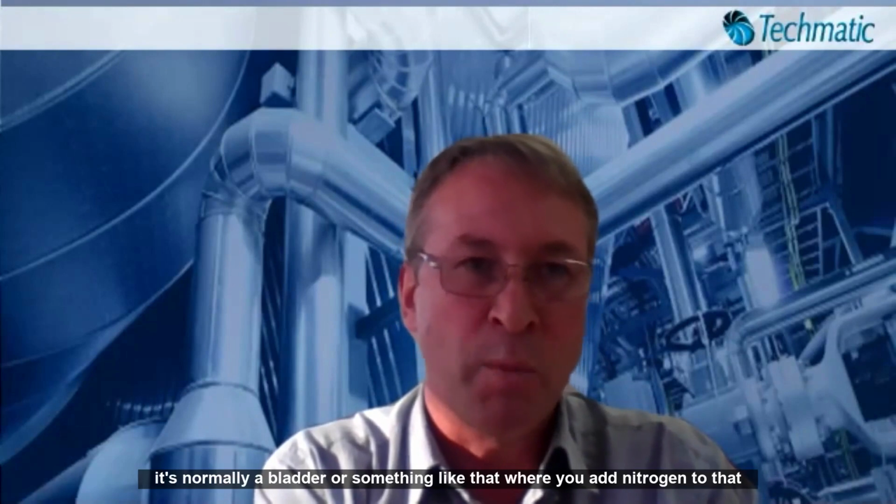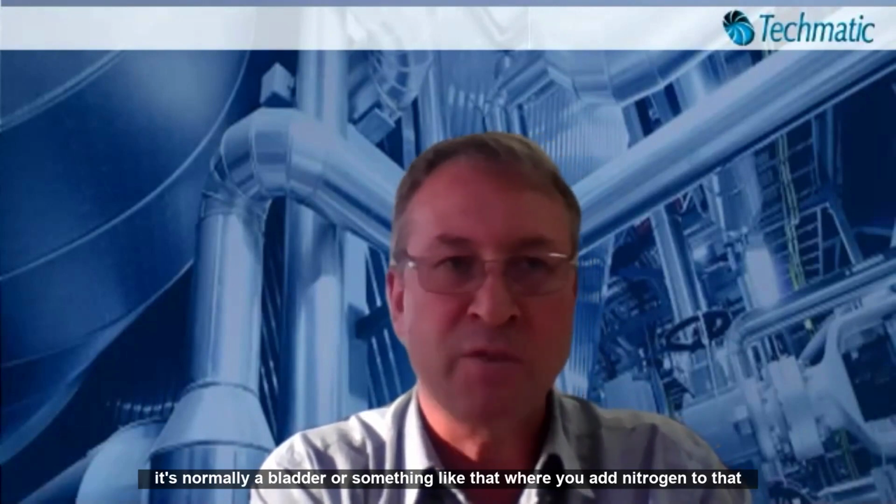Now, there's always leakages somewhere along the line of the nitrogen gas. We're talking about hatches and that sort of thing. So we tend to have a replenishment system in place. It's normally a bladder or something like that, where you add nitrogen just to replenish any lost nitrogen. Those are used quite extensively for explosive products, and also for products that are highly hygroscopic. If you've got nitrogen available in the plant, normally extremely dry, you could use that for that as well.